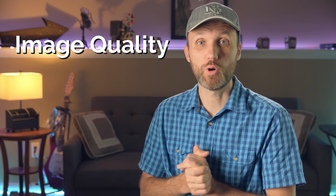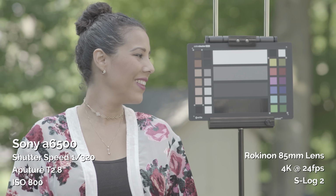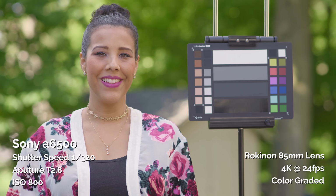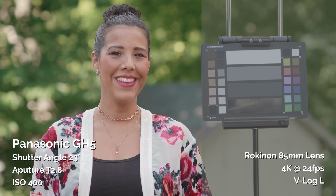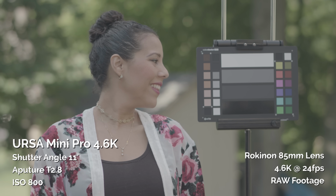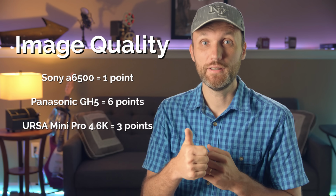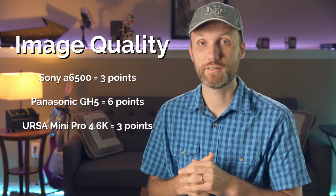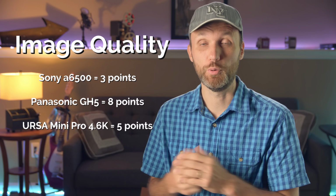Now the overall image quality, and that just simply refers to the crispness and the sharpness of the 4K image, and also just the colors. They're all going to be different, they're different cameras with different sensors, but all of these cameras have beautiful overall image quality, as you can see here by these tests. So really in this category I would give the Sony 2 points, the Panasonic 2 points, and the BlackMagic URSA Mini Pro also 2 points.